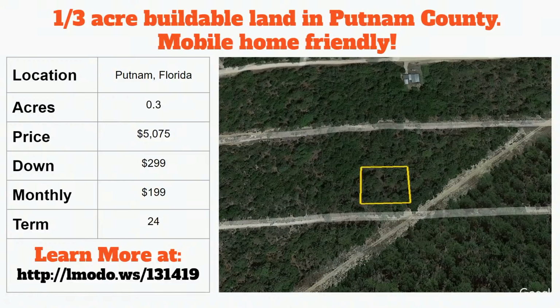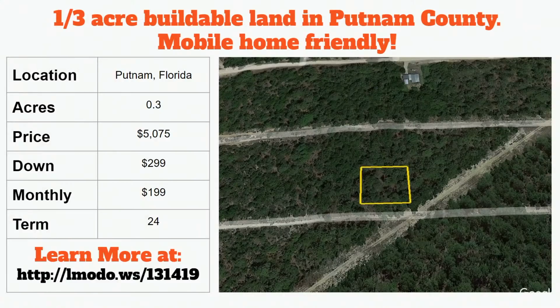Now we're moving on to Putnam, Florida. Putnam, that's on basically the Atlantic Ocean side of the state, up just south of Jacksonville, near St. Augustine, the oldest city in America. St. Augustine, believe it or not. Oldest city in America. Here you go. 1/3 of a buildable acre of land in Putnam.